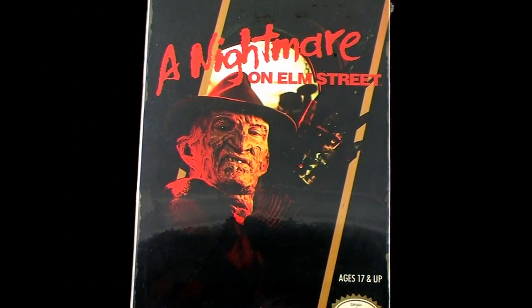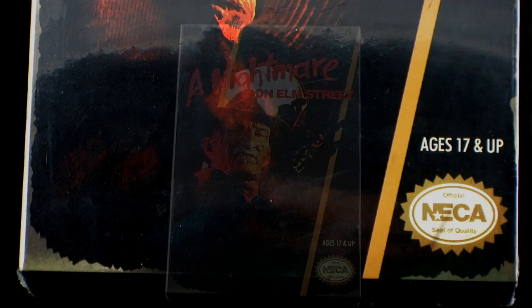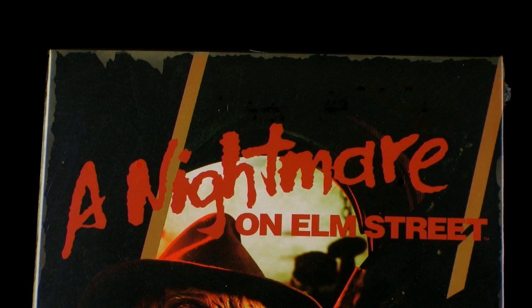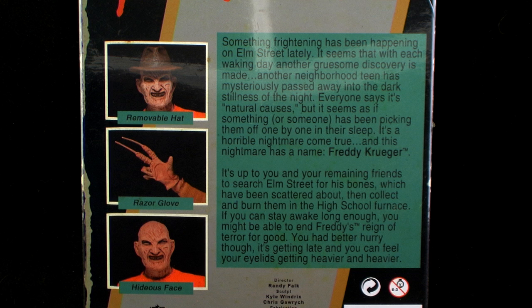So if you're familiar with NECA's 8-bit version of Jason Voorhees, you'll be happy to know that this new version of Freddy Krueger comes in the exact same style packaging that we saw with Jason. It's a perfect recreation of the Nightmare on Elm Street NES game box. It features that same artwork on the front as seen on that classic video game, and in the lower right corner we have the NECA logo that is meant to look like the official Nintendo seal of quality. One of the things I find really neat about this is how it's decked out to look as if it's worn around the edges, just like these old NES boxes often look these days. Even the back of the box is meant to look like the backside of the NES box, but instead of giving us screenshots of the video game, we instead get up-close looks at the action figure within.